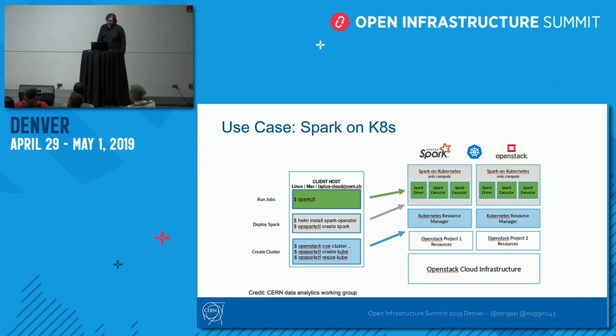The first use case comes from the analytics working group, which is a blend between the DB and the storage group at CERN. They are just using it now to run Spark on top of Kubernetes. And the upstream community has created the Spark operator. An operator is a paradigm of how to run an application in Kubernetes. And they have integrated again with EOS in two ways, benefiting from our integration, but also talking directly with a dedicated client to EOS.